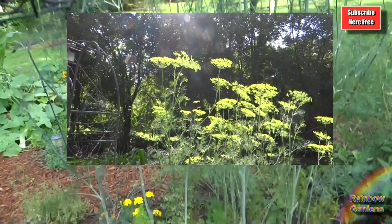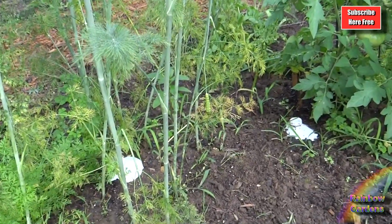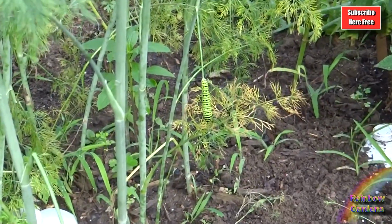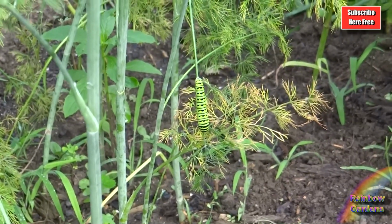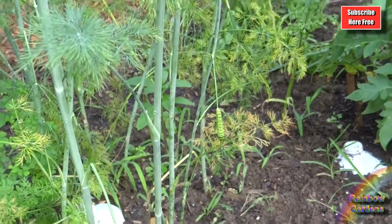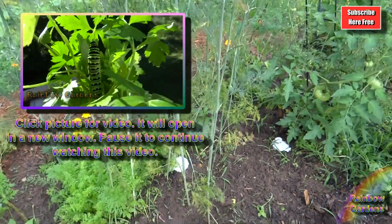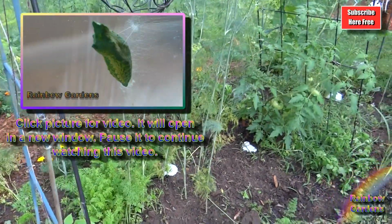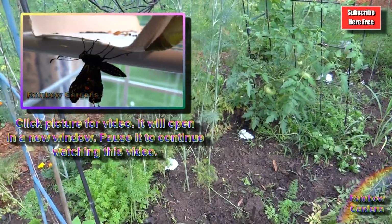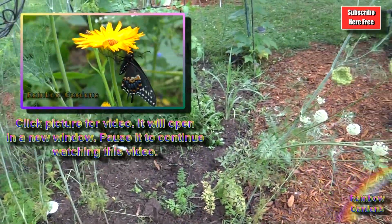Right now I've got the parsley caterpillar visiting it, and there's one right there. And that will turn into a beautiful black swallowtail butterfly. I found 3 on here so far. And I'll leave a link. Maybe if you have kids or something and you see that on your dill plant or parsley plant, you can collect that little rascal and watch him grow into a beautiful butterfly. And I'll show you how I did it in that video.